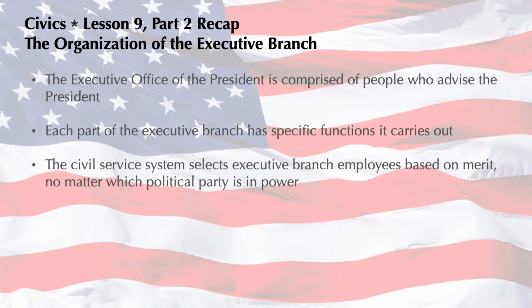So that's the way it is with Lesson 9, Part 2, the organization of the executive branch. At this point, you should know that the executive office of the president is comprised of people who advise the president. Each part of the executive branch has specific functions it carries out, and the civil service system selects executive branch employees based on merit, no matter which political party is in power.